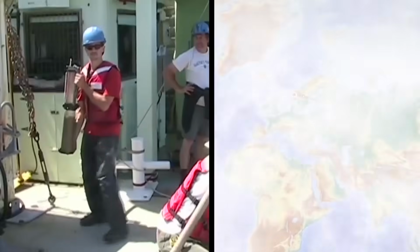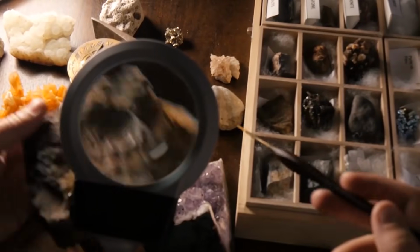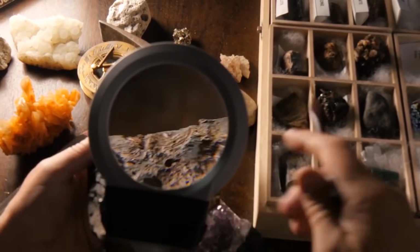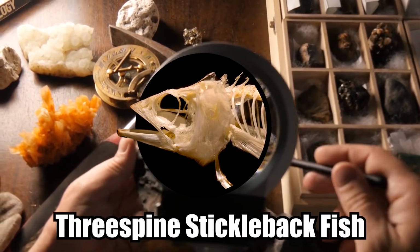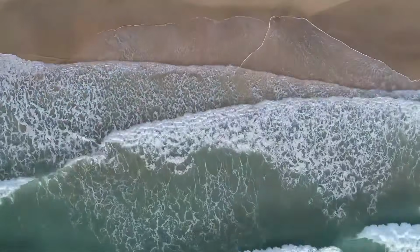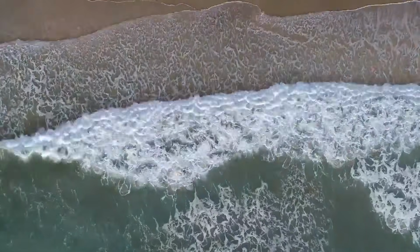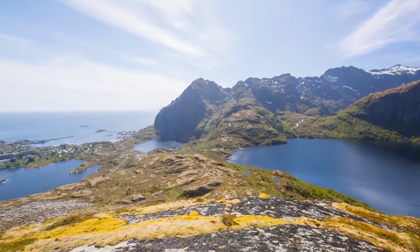Ancient fish. While studying sediment cores collected from Norwegian coastal lakes, a group of geologists found the remarkably well-preserved bones of an ancient 3-spine stickleback fish. After the ice sheets melted at the end of the last ice age, coastlines throughout the northern hemisphere experienced an uplift, creating inland lakes that effectively cut the species off from the ocean.